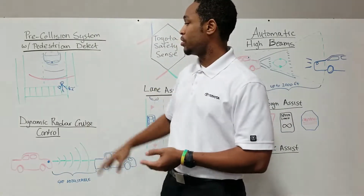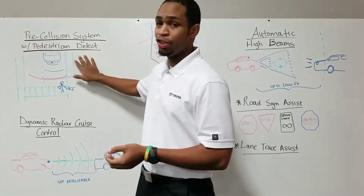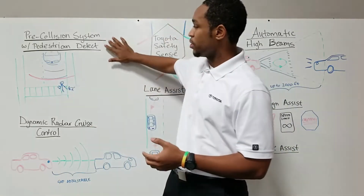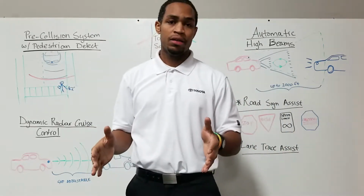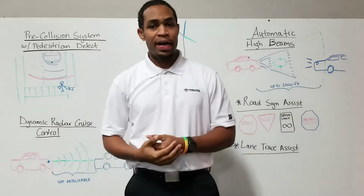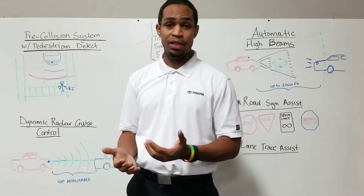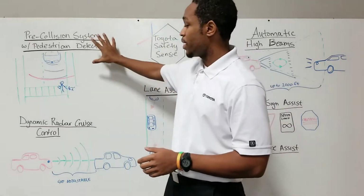So that is what the pre-collision system is. I think it's one of the best systems, especially with the Pedestrian Detect, being able to detect pedestrians, let the driver know, and hit the brakes. And with both these situations, if it's too late for you to avoid the accident, if the accident is imminent, then the car will apply the brakes for you. Now, this is not going to prevent the accident, but it's going to significantly reduce the severity of the accident. So I think this is a fantastic feature.